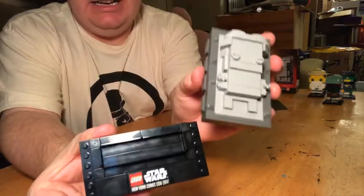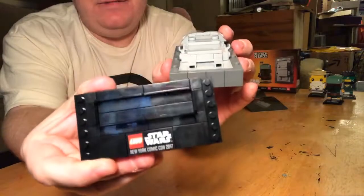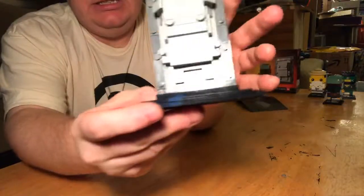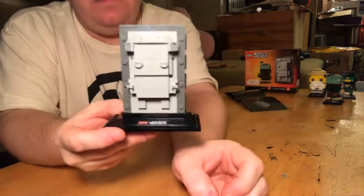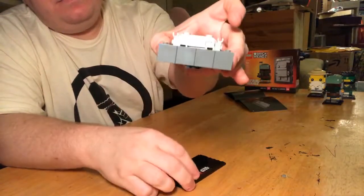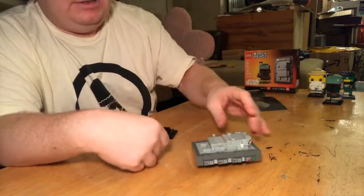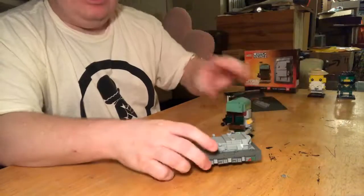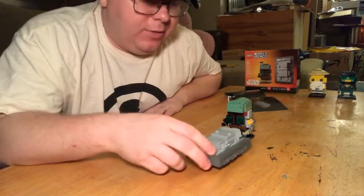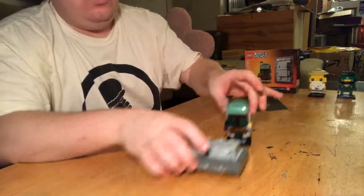Doesn't connect to anything. Got tiles on the bottom there and a flat surface there, but it just sits in place right there. Or with these clear little tray things, you can have it sitting down like that so it looks like it's hovering, just like it does in the movie. There we go, with that can moving along.